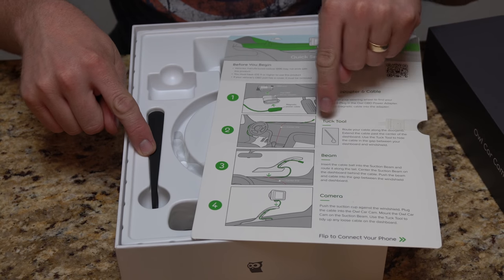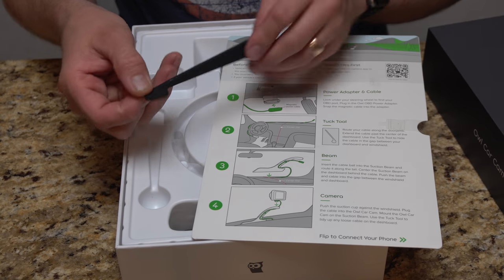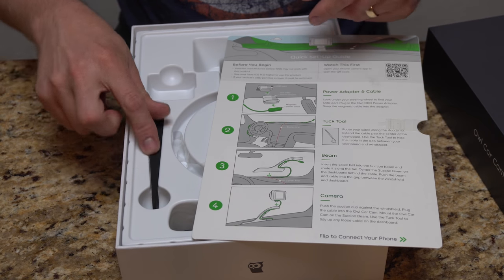It was a tuck tool. It's a tuck tool. I actually didn't use this when I did it on my vehicle, but that's what this is. That's why it didn't spring out at me.